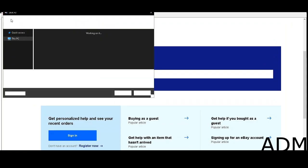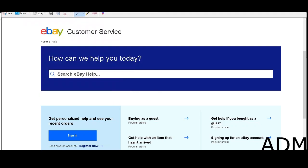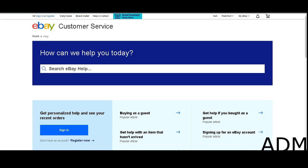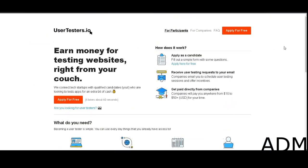Save. When you save that, then that's about it. Simple as that. If you're interested in these kind of jobs, you want to come back up here to the usertesters.io website and click on apply for free.